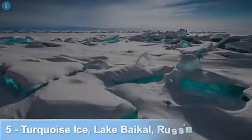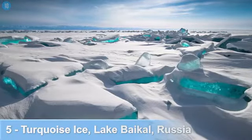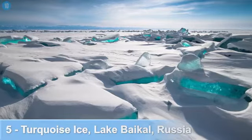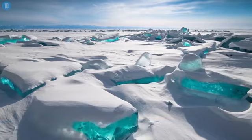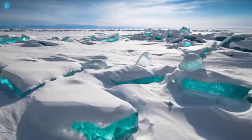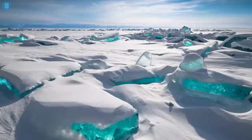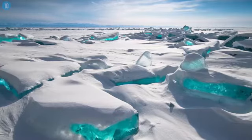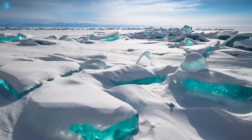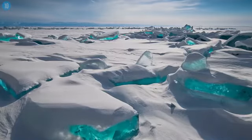Number 5. Turquoise Ice, Lake Baikal, Russia. The oldest freshwater lake in the world becomes entirely frozen in the winter. And what's fascinating about this is that when it occurs, the water becomes so crystal clear that 130 feet below the ice, it's visible. During the month of March, sun and frost result in cracks within the ice crust, meaning you can go around and actually find turquoise ice shards situated at the surface of the lake.